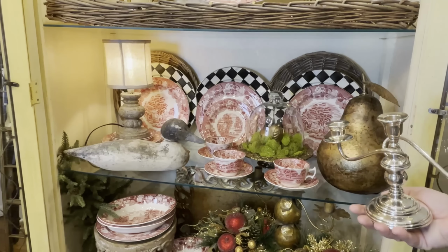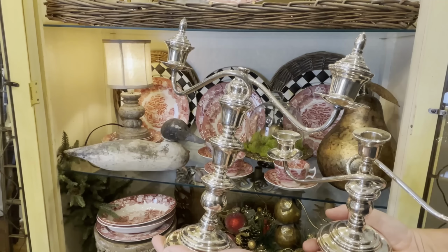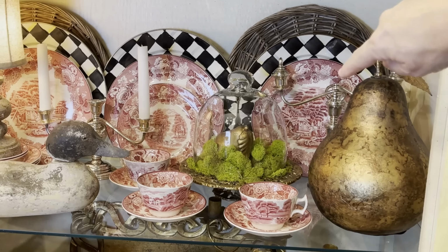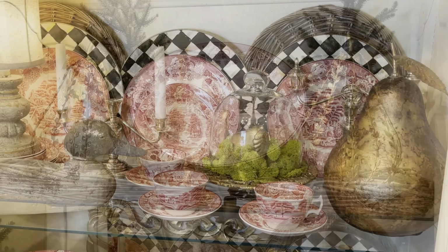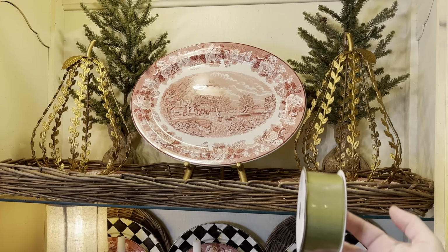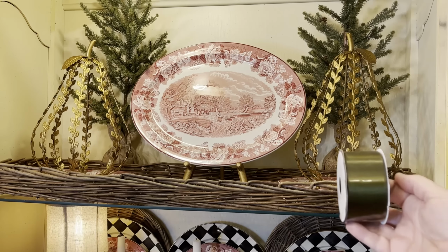This one is actually shorter. And you can place three candles on the smaller one. And I just went ahead and placed them in front of the transferware with a couple candles. Okay, so going back up at top, it is now time to share the pretty ladies for sure. I thought I was getting ready to share the pretty ladies, but I suppose this is where I share the ribbon.